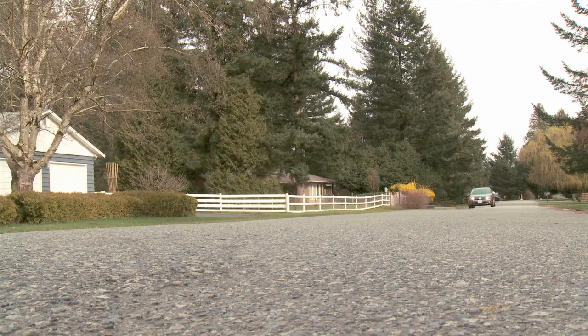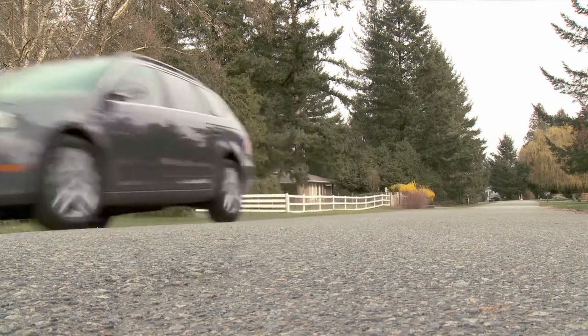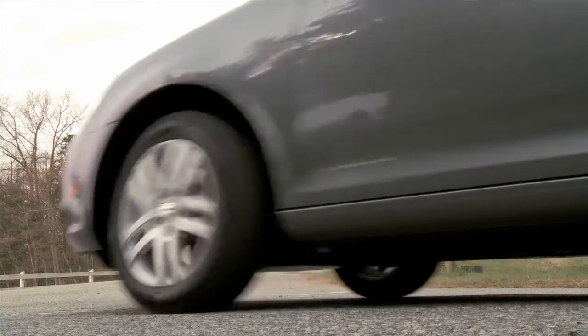I'm thinking, no, we did get the TDI right. We didn't get the gasoline motor. And I got home, I got out of the car and I looked at the back and the badge confirmed it. But it really is misleading. You have no idea once you drive this car for a little while. There's a diesel engine under the hood.